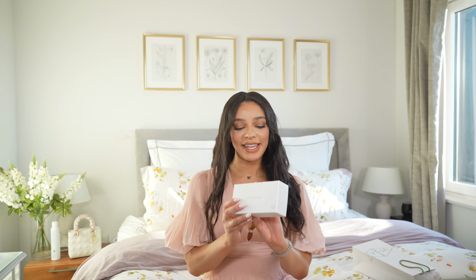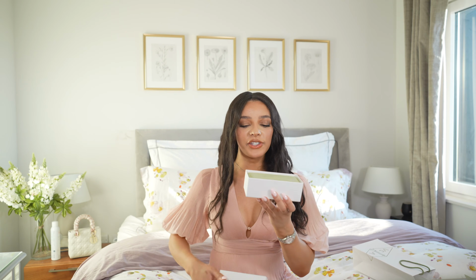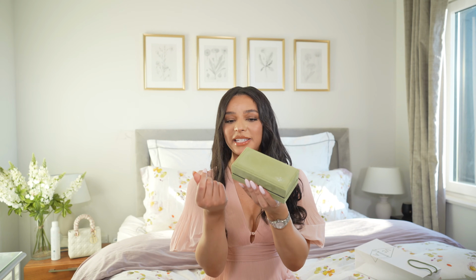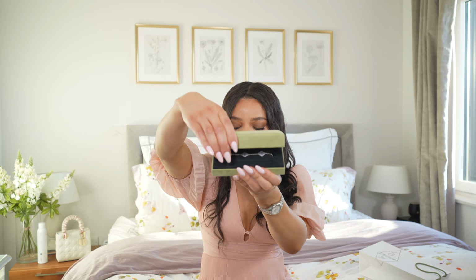We have the box, which comes like this, and it has a beautiful glossy finish. And then inside, it's almost like a suede-like material. It feels like suede, and I wouldn't be surprised if it is. It doesn't feel like fake suede. You can feel it within your fingers. It has a weird kind of texture. It almost feels wet.